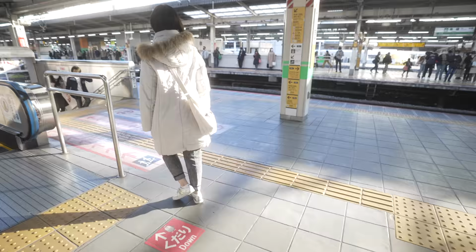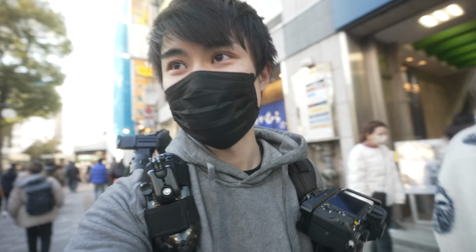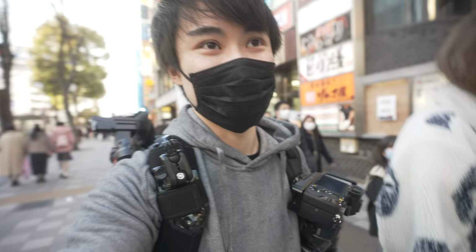So just made it to Ikebukuro. We have about an hour till sunset. So we're gonna shoot for like an hour here. There's a lot of people because it's a Sunday. But hopefully we can get some cool photos. I'm probably going to put you guys on GoPro and just shoot away because I just want to quickly get all the photos as much as possible. So see you guys in a bit.